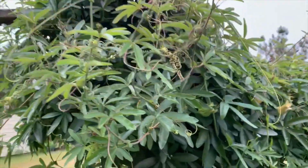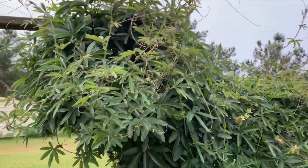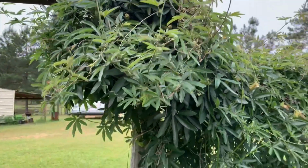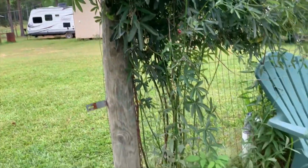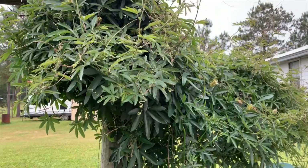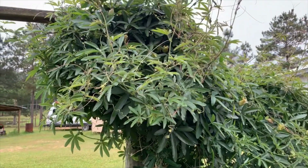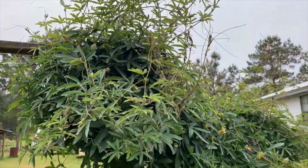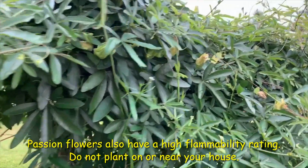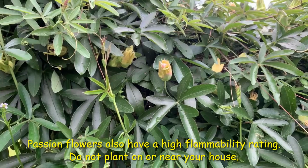So this awesome plant is a passion flower, and I absolutely love it. So when we moved here, this did not exist. I planted it from seed and started it out, and it has come back this year just amazingly. And it's coming in actually all over the place. So a passion flower is definitely not something you want to plant in an area where you don't want it to take over, because it will. It is definitely a very strong grower, but it has so many benefits.